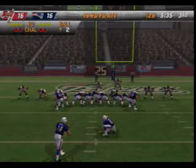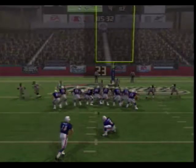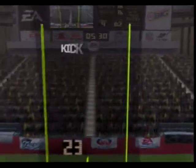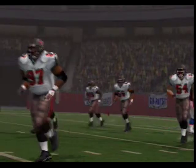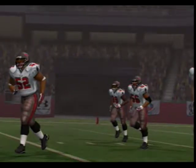Kraus will try to put them ahead with this field goal. The field goal attempt is good. A good start to the second half, engineering a drive that ends with a field goal. That's a real good way to get momentum going in your favor.